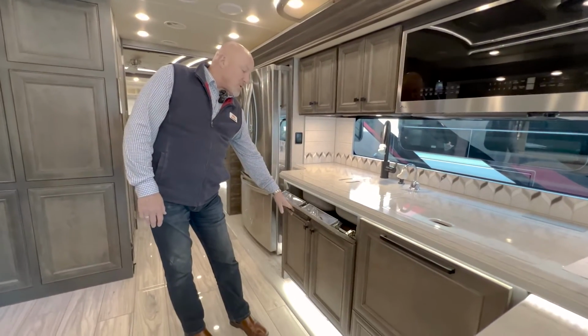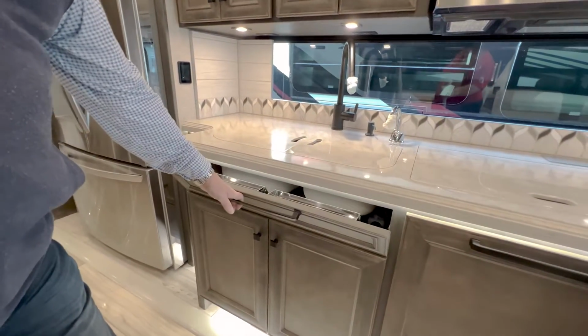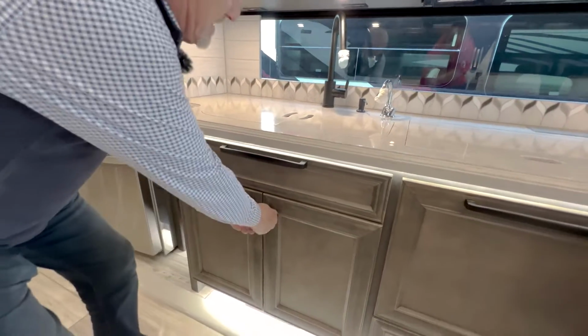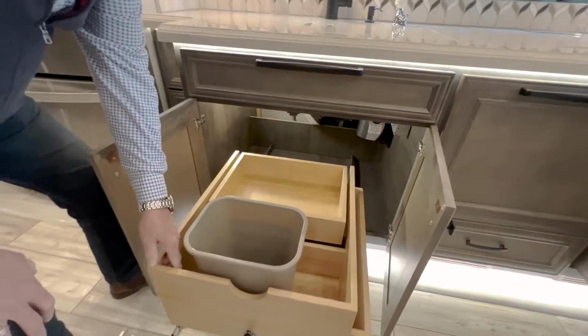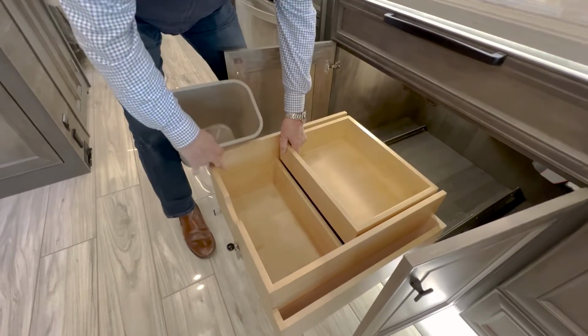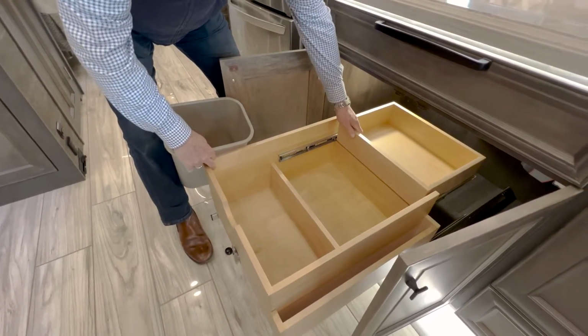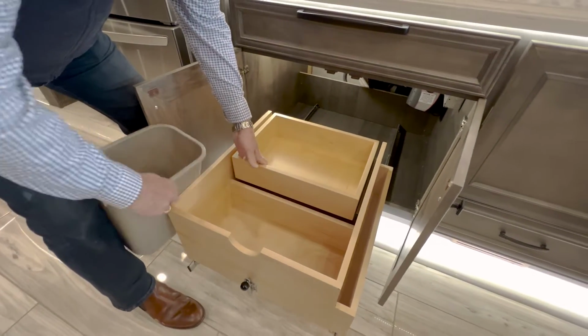Got a nice scrubby drawer here for sponges, washcloth, cleaning items for that sink. And then down below, you have great space as well, with an included trash can. And then you've got the nice drawer space also, for things that you don't use as often maybe there.